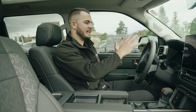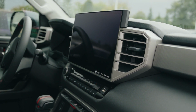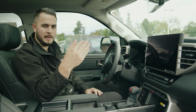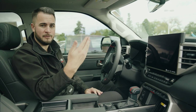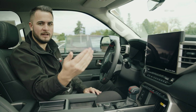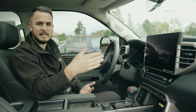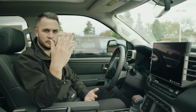Now, looking at the screens on this vehicle, having this massive 14-inch display versus a 7 or an 8-inch, I believe, on that F-150 is going to make all the difference in the world. Now, this being a newer truck, I know it's going to have newer tech versus that Ford. However, something that comes in at this kind of price point, you want a lot of features. You want the biggest and the best features that are offered in that vehicle, which this Tundra definitely does deliver.